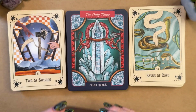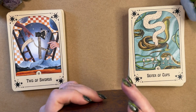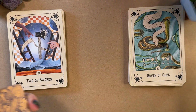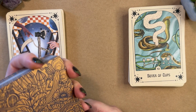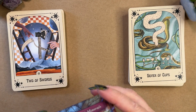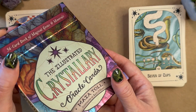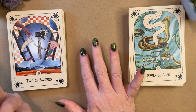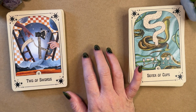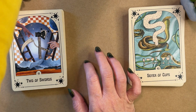And actually, of all of these, I use the Crystallary deck probably the most often, and this was another case when I purchased it that I was not expecting to like this deck as much as I did. But yeah, the Crystallary I use most, followed by the Herbiary, and I really don't use the Bestiary very much. And I don't know if it's because I do like animal tarot decks, so sometimes I don't want an animal overdose, like too many.